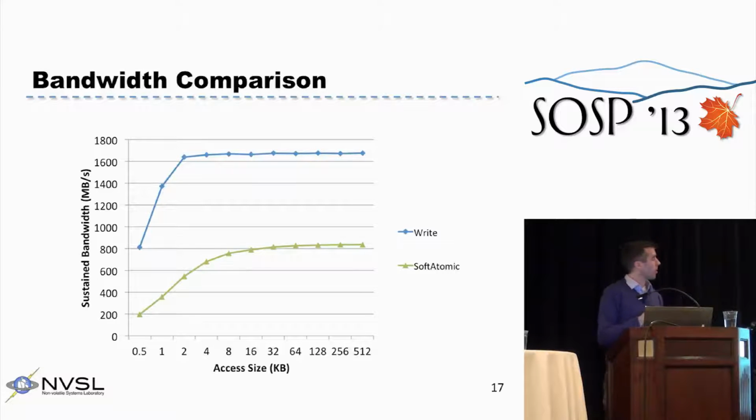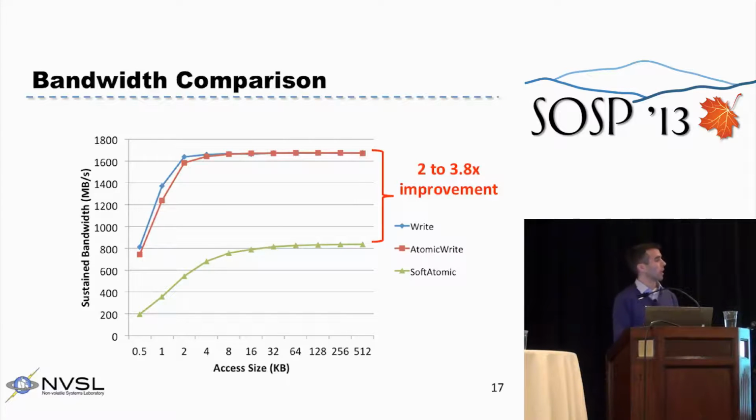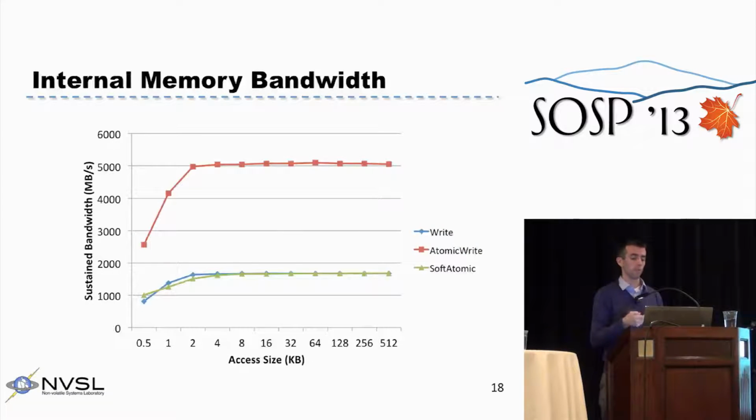We also get a huge bandwidth improvement. So this shows bandwidth for various access sizes. You can see that the bandwidth of soft atomic is half that of writes because we're having to basically write twice as much data. We have to write to the log in addition to the in-place locations. With editable atomic writes, we roughly track the bandwidth of regular writes, and we get up to 3.8x the throughput of these other approaches. So that source of improvement is really our ability to utilize the internal memory bandwidth.